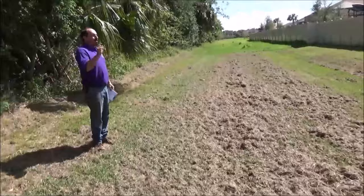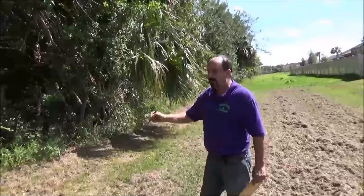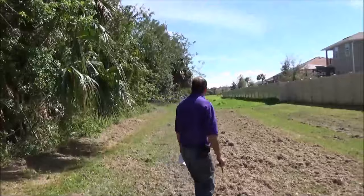One thing you're gonna have all the time when you bid these things, you're gonna have palm fronds and all kinds of debris from this tree line laying in this lawn every time you get here. Every time you come, you're gonna have to stop the mower and throw stuff out of your way, you know, 10 times before you get to the end. So here I'm just gonna say half an hour.